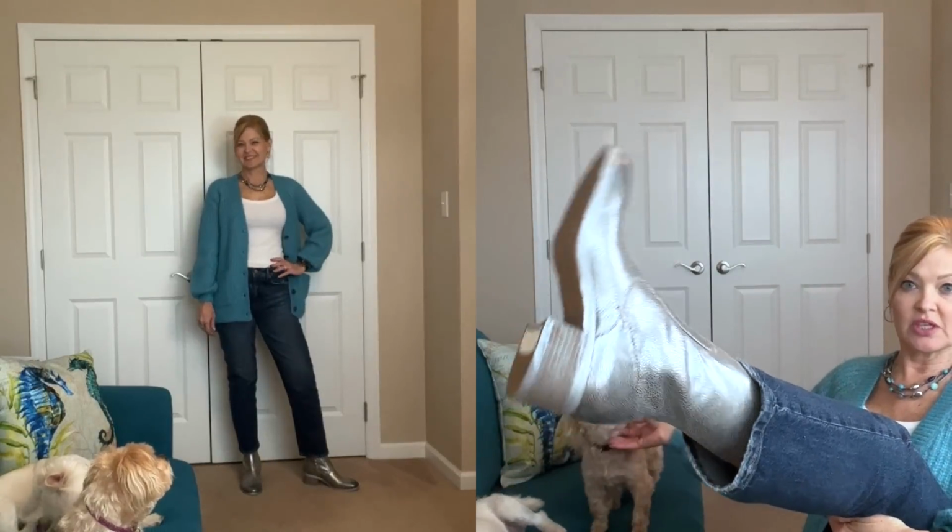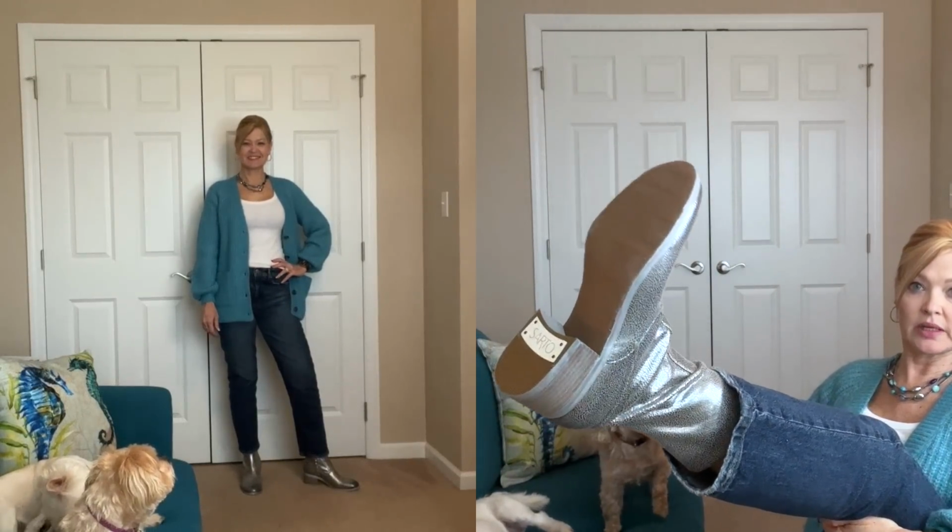And then I have these awesome shoes by Sarto. These are boots. Check these out. Are these not awesome? They're super comfy and super silver. They're a nice little flat. And that's my outfit for today.